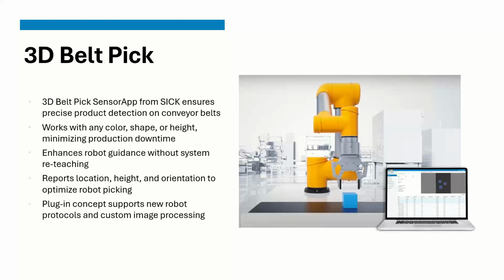Very simple, very flexible. So the 3D belt pick as a whole is an app that is running for precision detection on conveyor belts. Again, it's going to work with any color, shape, height, so that you don't have to worry about downtime, worrying about, oh, do I have enough contrast? Is my lighting right? Is it a sunny day? Something like that. One thing that's really important about this is you don't have to teach it. We're going to give you the height and a bounding box, so some rotation and orientation, to give you the location of anything that's in there. For those of you who work with robot or for vision right now, we're basically using a blob tool, putting a bounding box around that, and then giving you the height. What this means to you guys is that anything that's coming down the belt, we really can pick very simply.